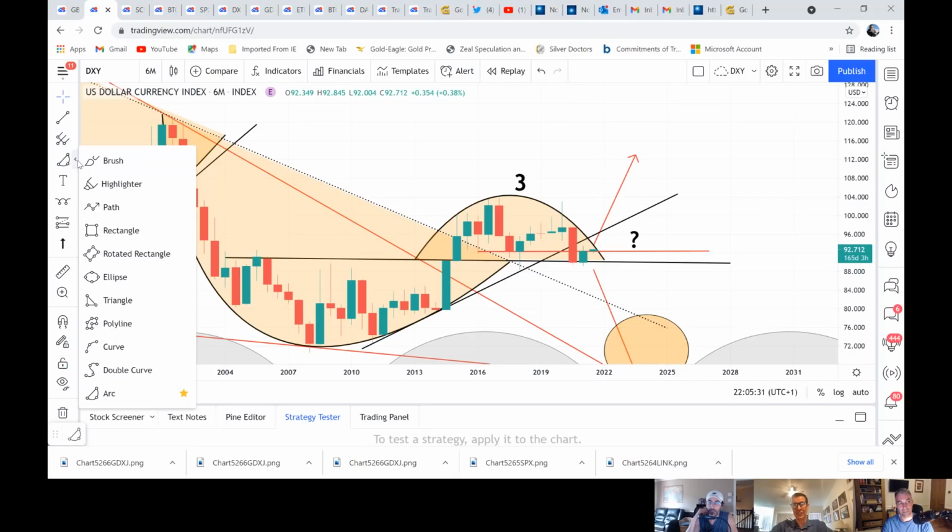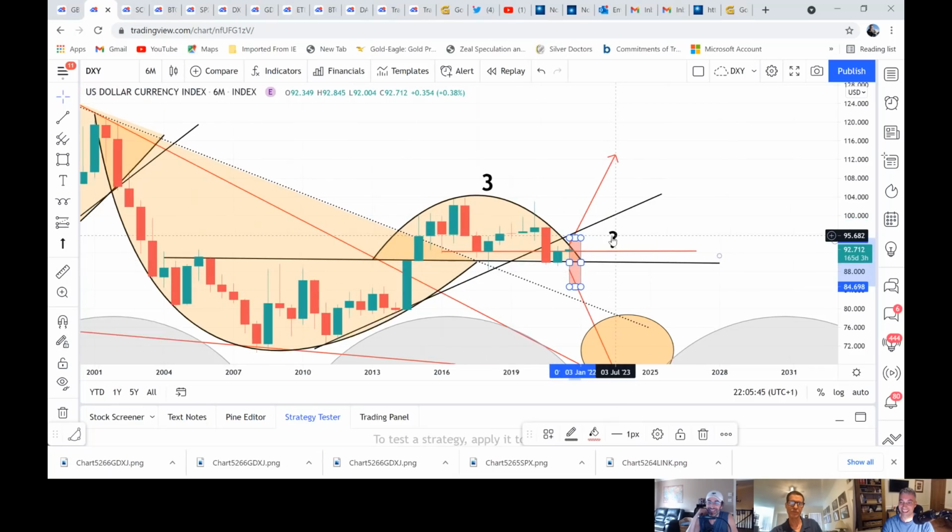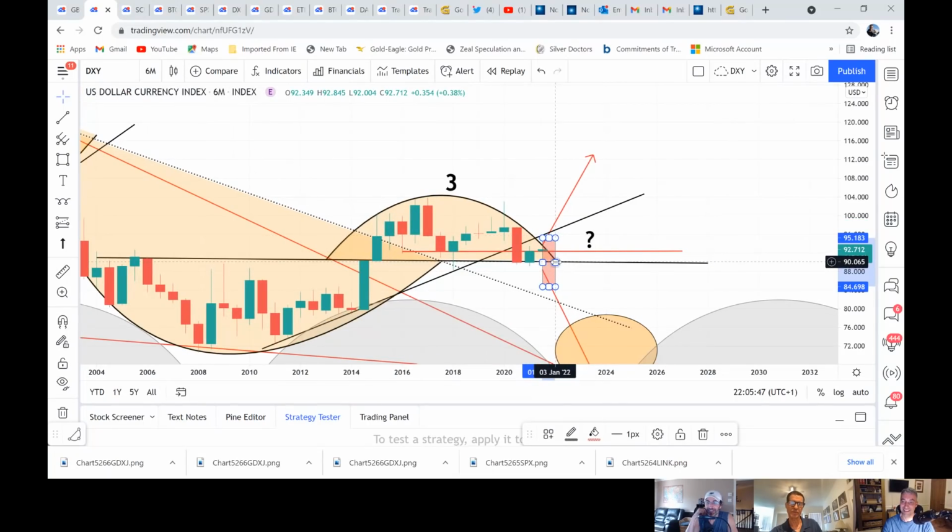So the next candle at the first of the year is going to be a reversal candle, and it's going to be the most important. If I'm right, it's going to be the most important candle in the history of the United States for the dollar. Oh man, I just got shivers.